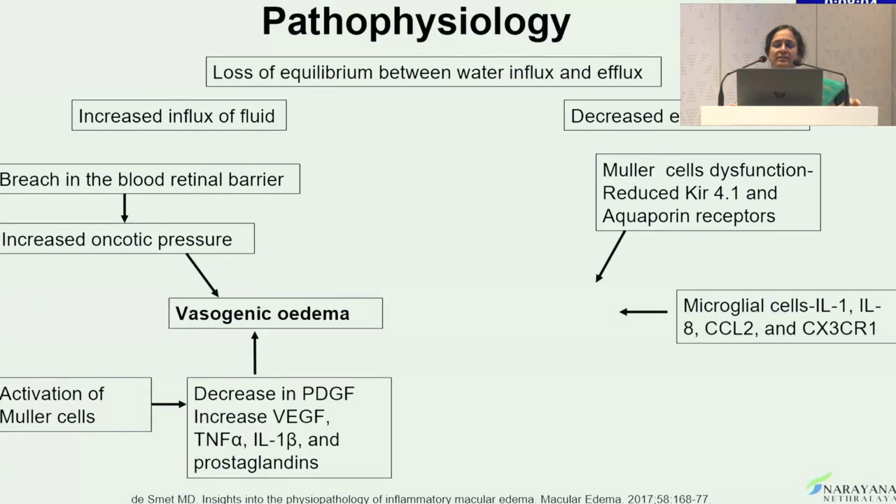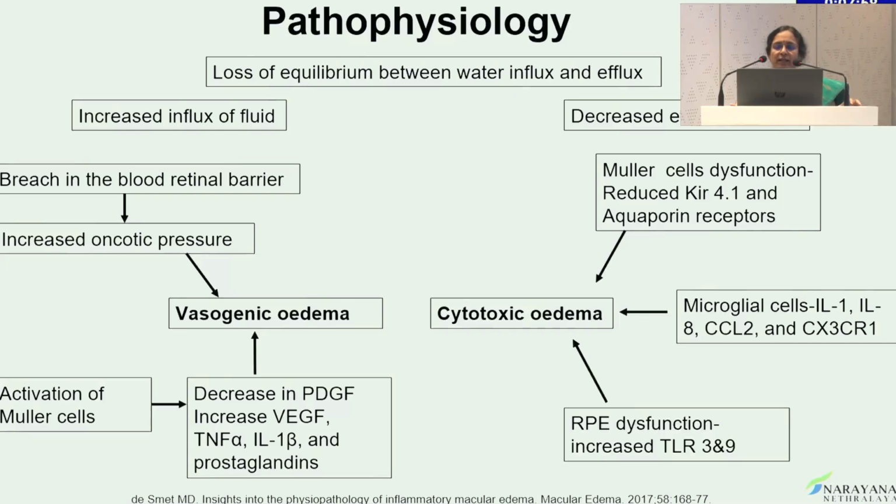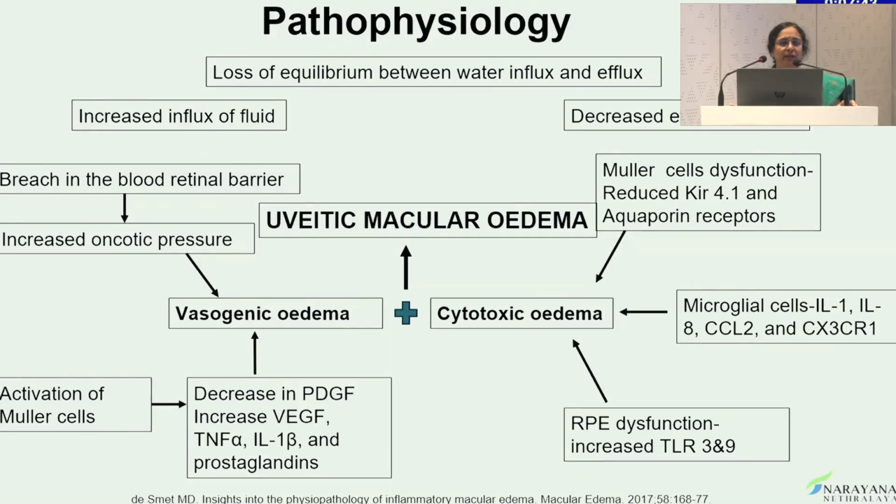So the microglia cells, interleukin 1 and interleukin 6, and CCL2 and CX3CR1 are activated, causing RPE dysfunction and increased TLR3 and 9 levels. This results in cytotoxic edema. The combination of vasogenic plus cytotoxic edema results in uveitic macular edema.